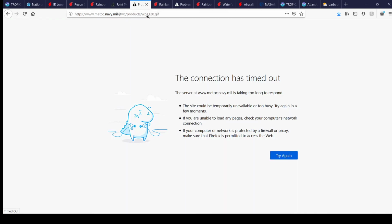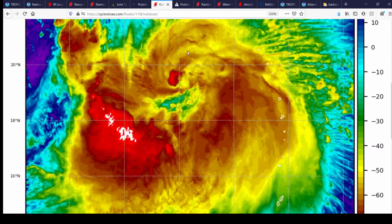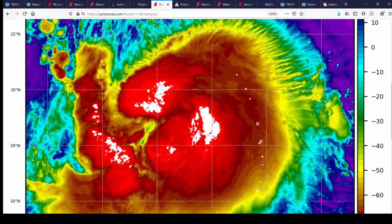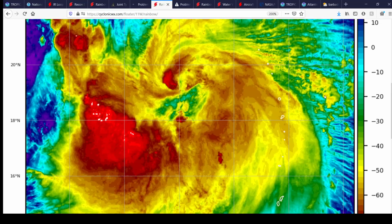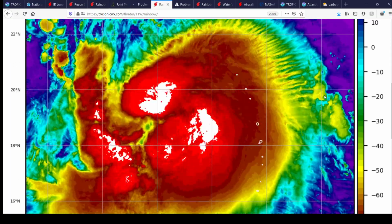Let's take a look at... Oh, I had the cone up for there, but I guess it's wanting to glitch out on me. But this is Haishen right now. You can see it's looking pretty good earlier. Had some really cold cloud tops, 80 degrees Celsius or cooler, in some spots there.